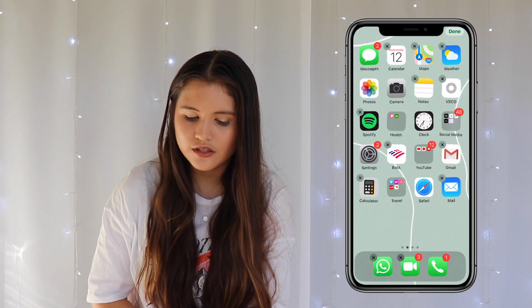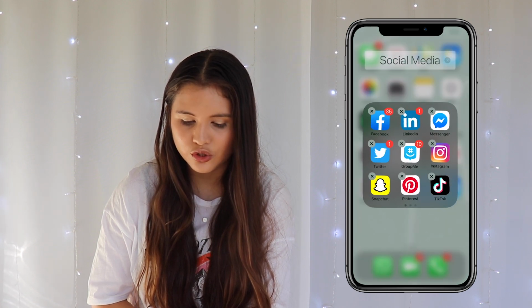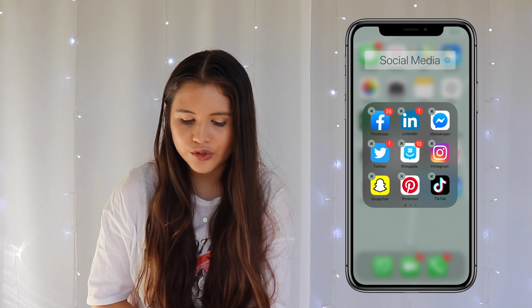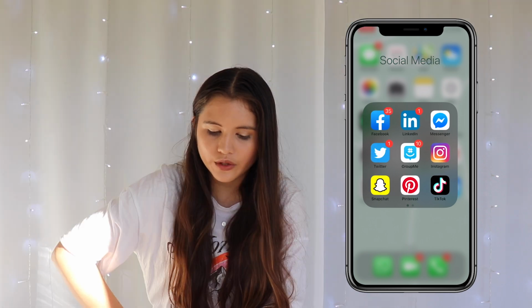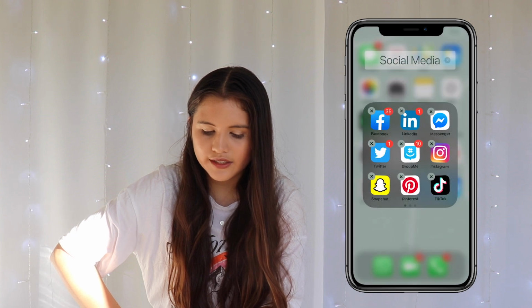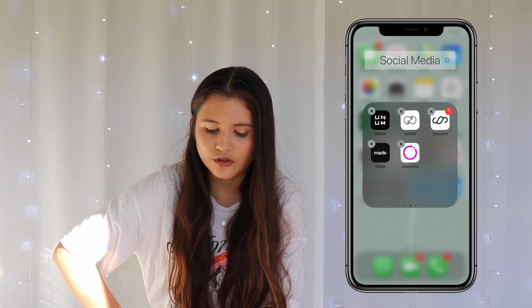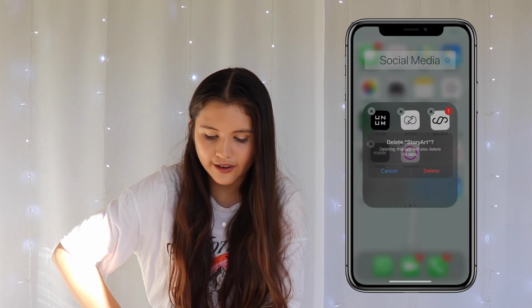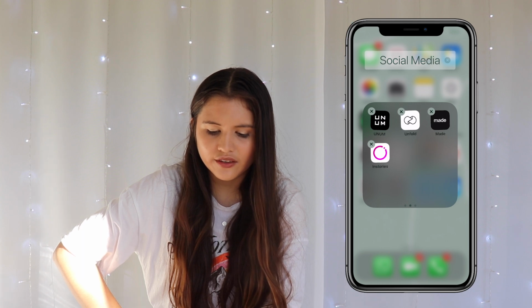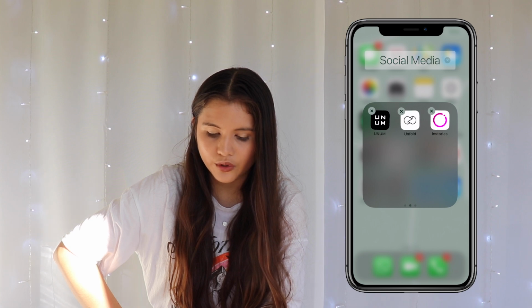Let's go into the social media apps. So we have lots of social media things. I definitely use most of these, I would say. We're gonna hold again. Edit home screen. Okay. And I tend to use all of these, to be honest, so we're gonna go on this one. I don't use Story Art. I literally do not use that. I never click on it. I don't use Made either, so we're gonna delete that. I definitely use Unfold and InStory, so I'm gonna keep those.